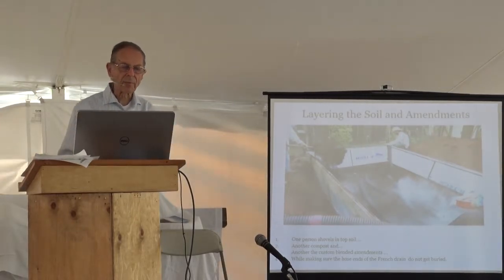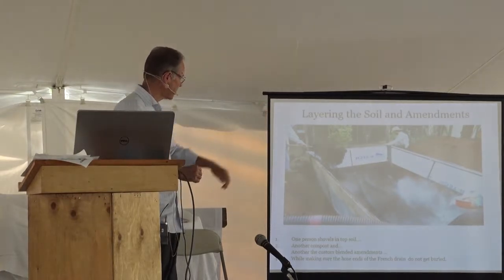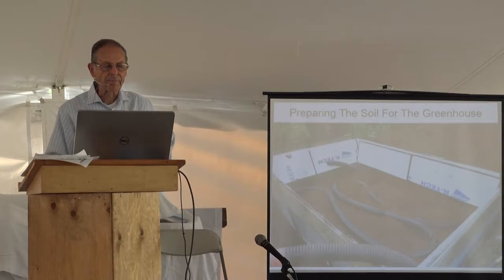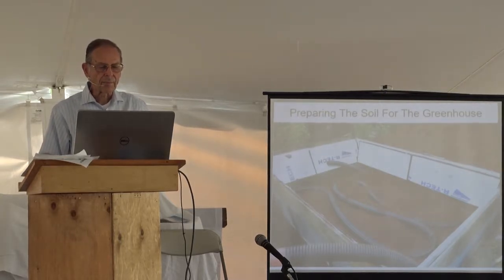So you can see on one side we're throwing in some black dirt, and on the other side they're throwing in some topsoil, and we just go around the circle and get this thing filled up. Here we are doing that soil.